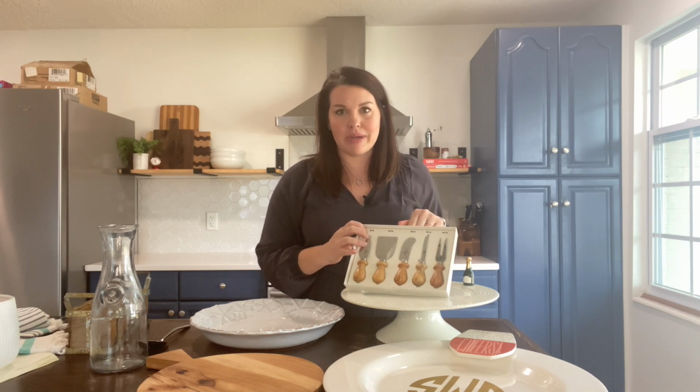You might consider these to be a specialty item, but there really is nothing else that serves the purpose like a cheese knife does, especially if you are going to be serving things like brie or goat cheese or something like that. Nothing can replace your cheese knives. So that's why they are an essential in my book.